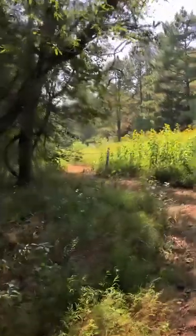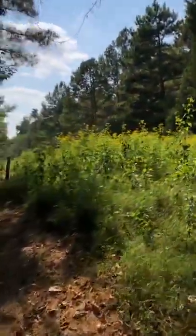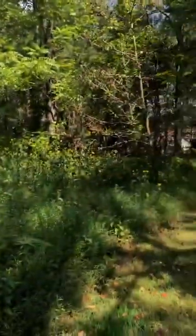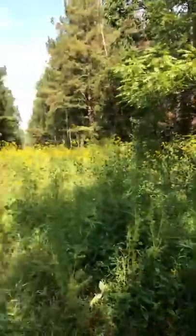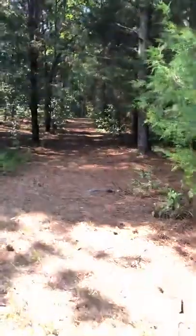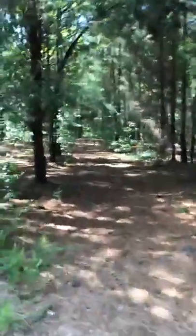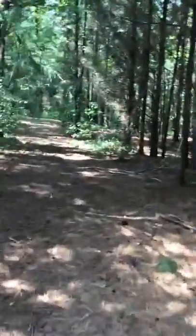Sadly, there hasn't been a verified cemetery yet that's been made or been found about where the enslaved persons here might have been buried. But hopefully one day researchers will be able to locate that so we can memorialize these people in a fashion that's a little bit better than what we have already. This woods is just beautiful, y'all.